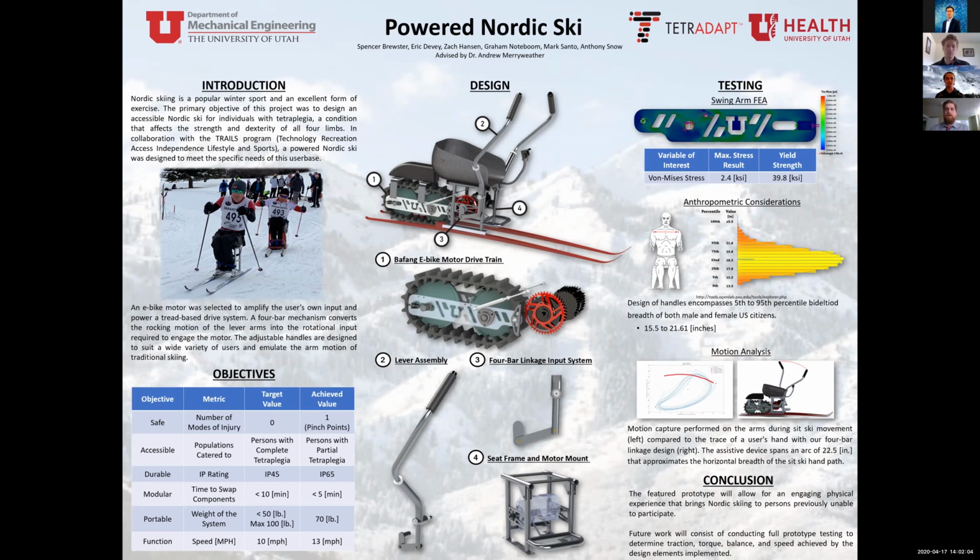Our next main objective was to make it accessible. We wanted any persons with complete tetraplegia to use it. We achieved people with partial plegia. Anybody can use it either pushing or pulling, which helps cater to more people. We wanted to make it durable, at least IP45, but we achieved IP65 due to the motor we got. It's very robust. The battery casing is also very waterproof, so there's no chance of any shorts.